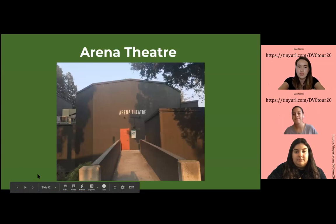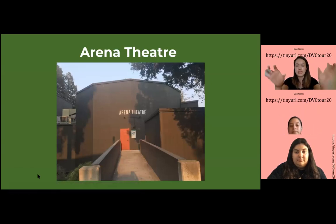So this is another theater, which is called the Arena Theater. It's right next to our theater, but it's round. So you get to have a closer connection with the performers.